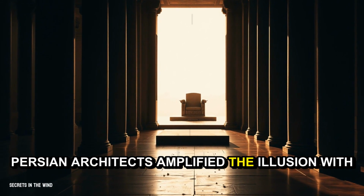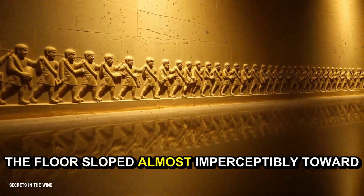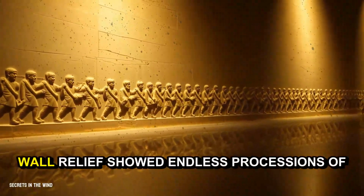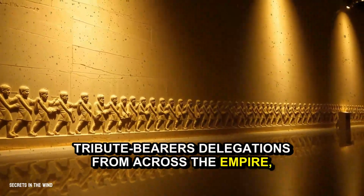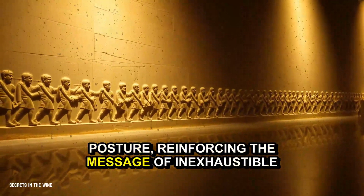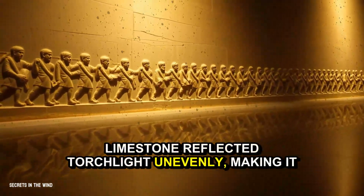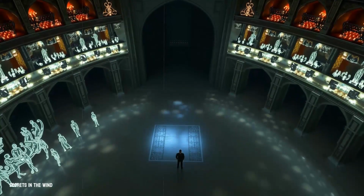Persian architects amplified the illusion with psychological tricks. The floor sloped almost imperceptibly toward the throne, forcing visitors to walk uphill toward King Darius, subtly making him appear larger. Wall reliefs showed endless processions of tribute bearers, 23 delegations from across the empire, each figure identical in size and posture, reinforcing the message of inexhaustible resources. Even the material choices deceived. Polished limestone reflected torchlight unevenly, making it impossible to judge distances accurately in the flickering glow.